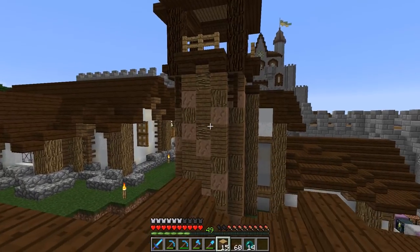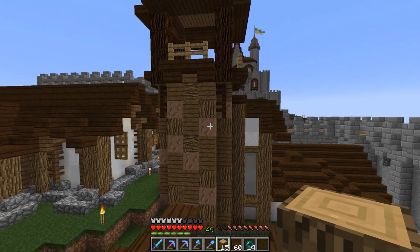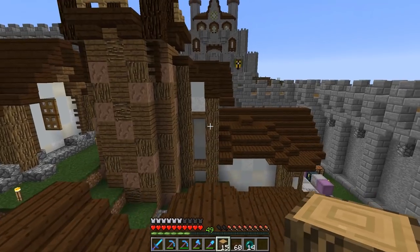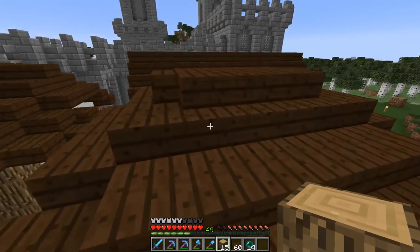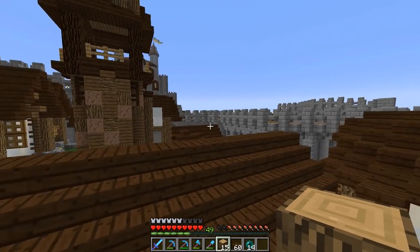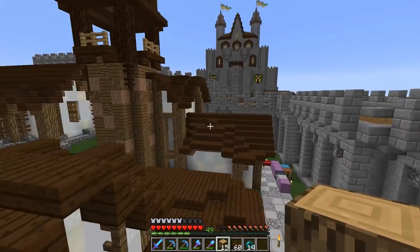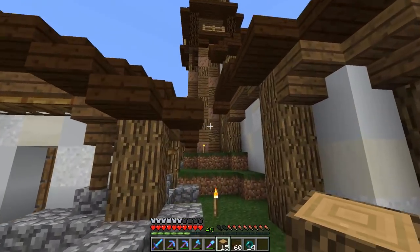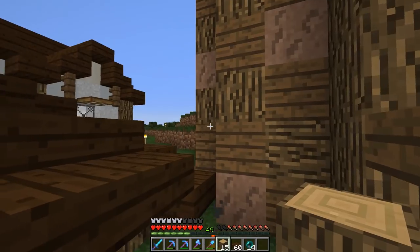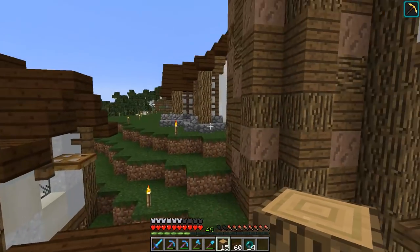And I think this works. And then the other thing, too, is that the brown mushroom blocks really kind of fit the theme of the mushroom building and paying homage to the mushroom that was here for viewing purposes. And I don't think it looks bad. I don't think it looks incredible. But at the same time, I think it works.